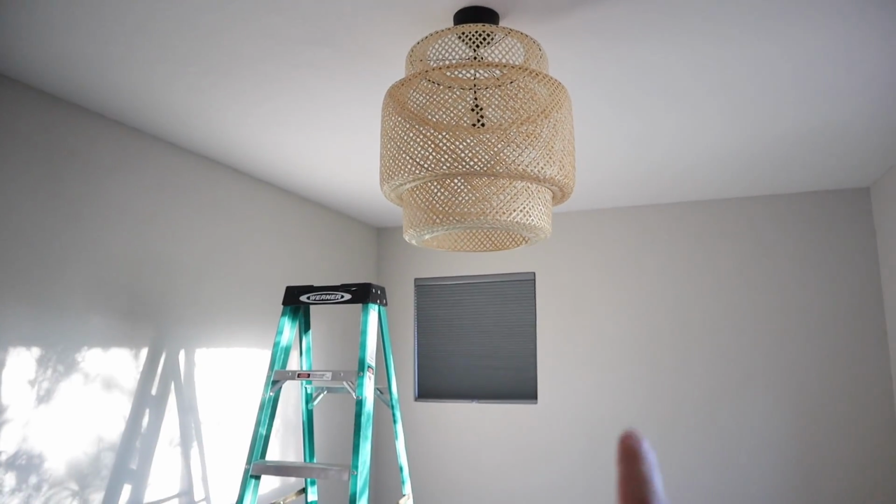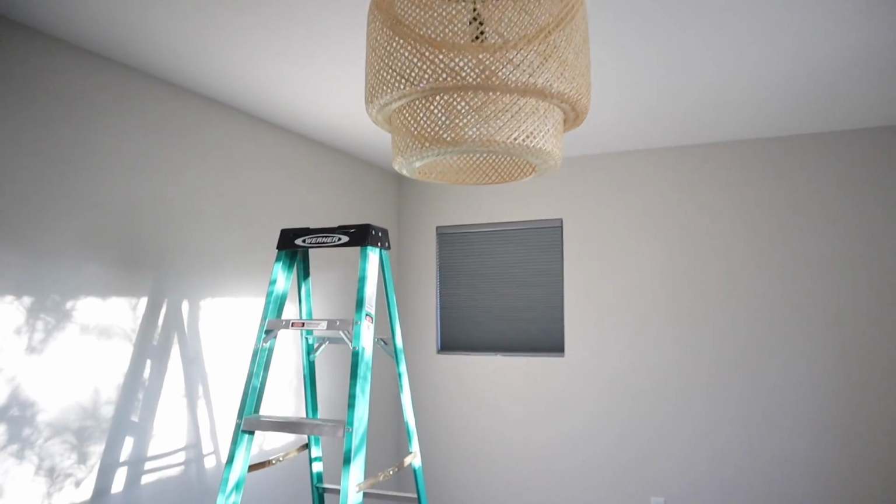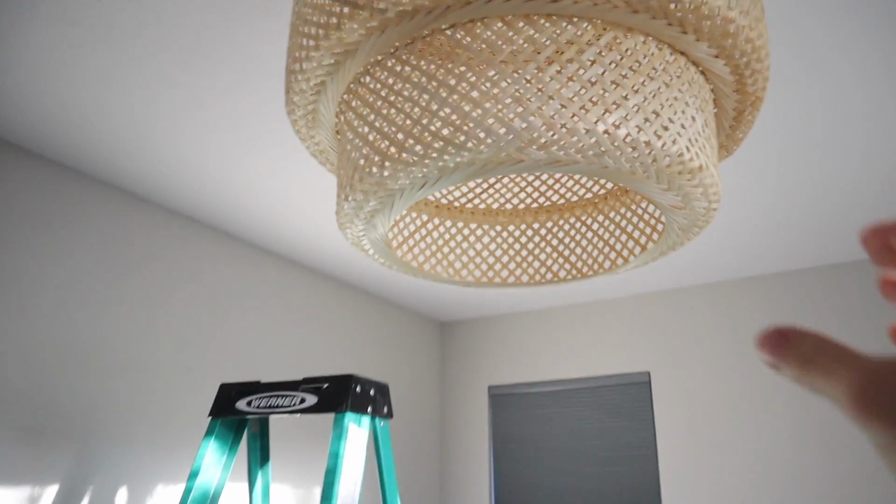So he got this light hung up, but it hangs down a little bit lower than I thought it was going to. So I'm going to see if maybe I can raise this up a little bit just so that my husband doesn't hit his head on it when he walks underneath of it.